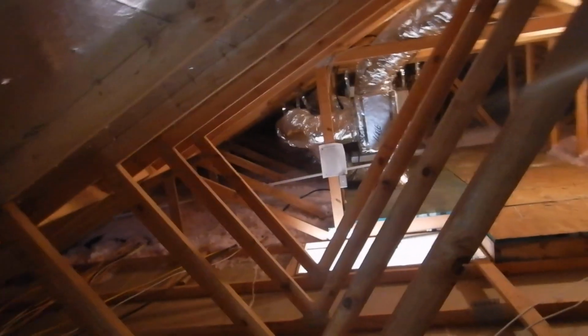Alright. Well, we don't have our insulation dams. We got a loose blocker, and we don't have our flashing around our little dormer window. Faux dormer window.